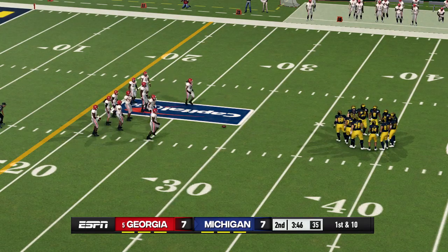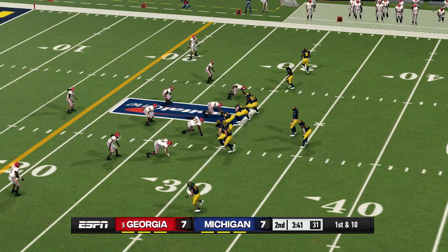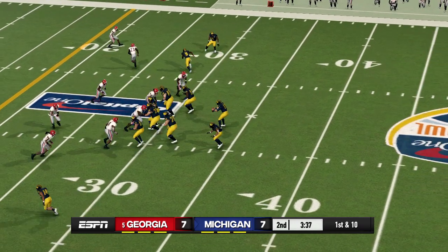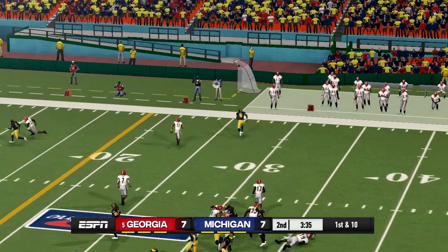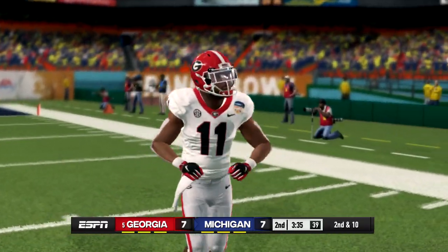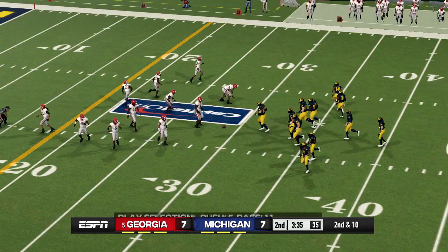So let's see how the defense responds now. It's first down and 10. Just throws this one away. The defense got some pressure and forced a bad pass. I think they've been a little bit more aggressive here with their pass rush, and that time it paid off with an incompletion.